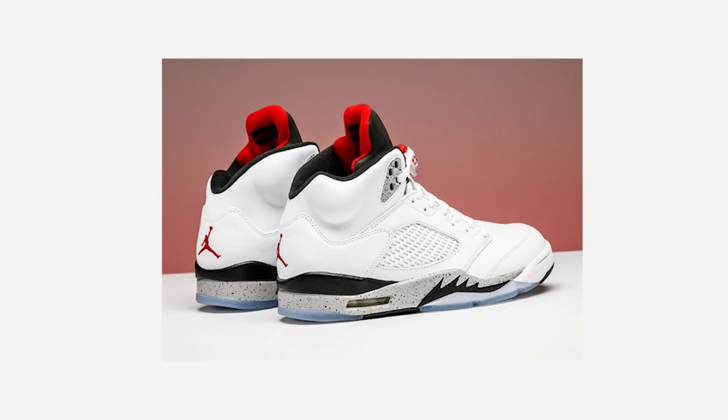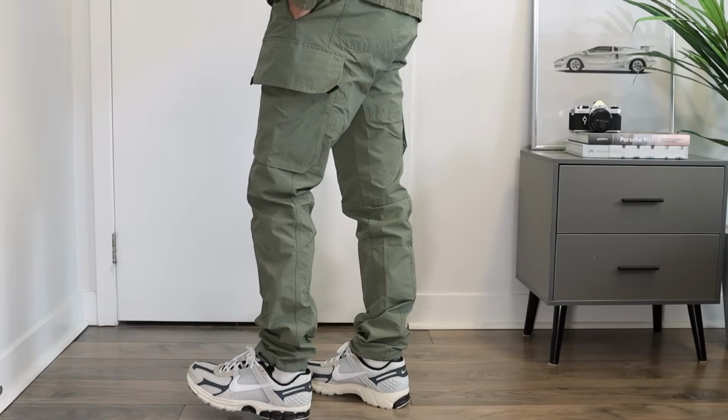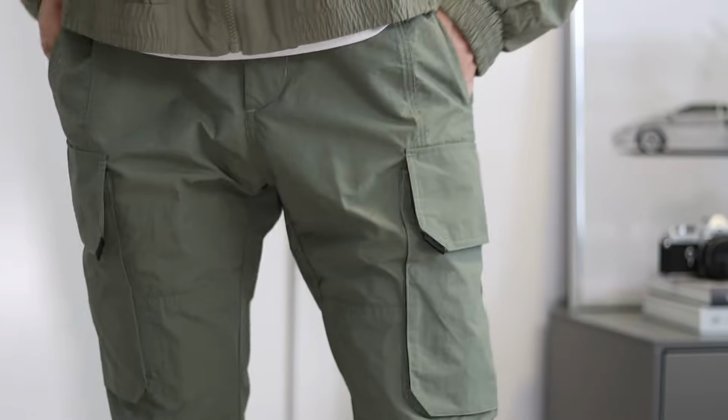I think if you wear a bulkier shoe like, I don't know, an Air Jordan 5, for example, I find it just looks a little bit out of place. But these are really good. I really enjoy them. They have a ton of cool details throughout, and I really enjoy the nylon detail just because it's a little bit more of that cozy vibe, you know what I mean?